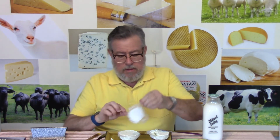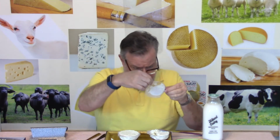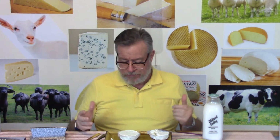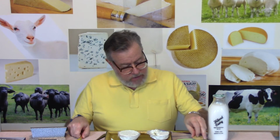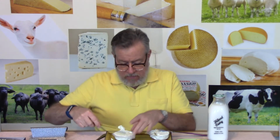Now let's peek at these ingredients here. Pasteurized goat milk, salt, Herbes de Provence, cultures, and enzymes. Not much to it. Let me wipe my hands and edit this out. So I will taste it by itself first.